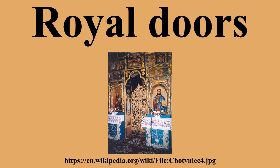Whatever its name, a typical gate consists of 2 hinged doors. Often they will be only half height, but sometimes they go almost all the way to the top of the opening. The doors themselves are made of wood or metal and usually have painted on them an icon of the Annunciation in the form of a diptych, either alone or with the 4 evangelists. Other icons may be used also. The doors may be intricately carved and gilded, and are almost always topped by a cross.